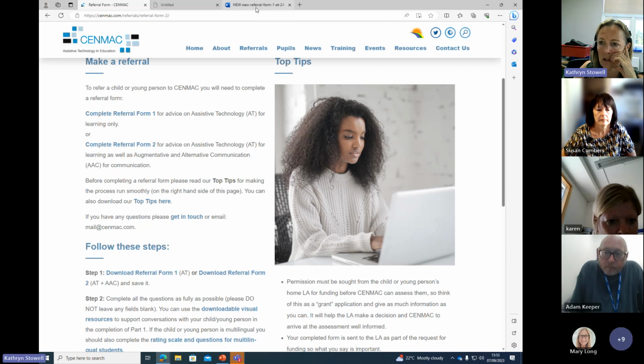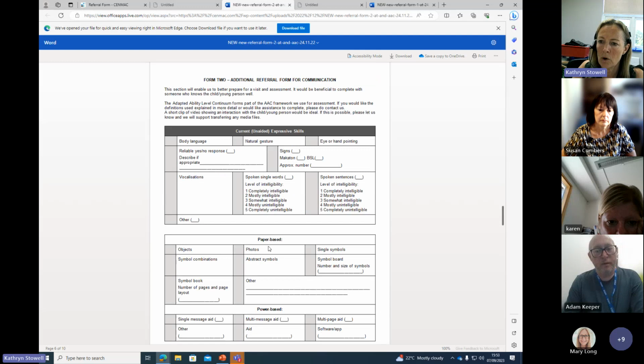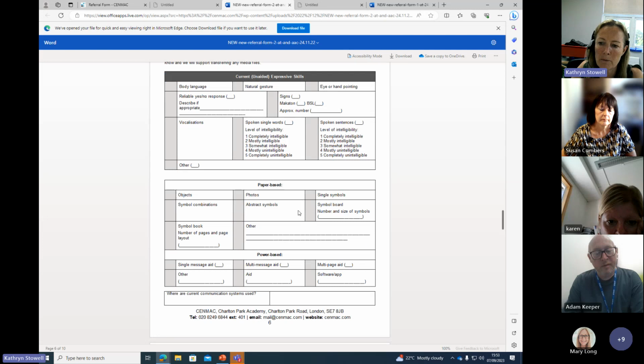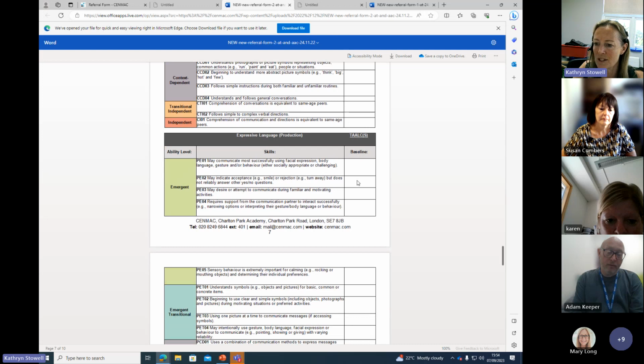And you'll see here that we use an AAC framework that helps us understand what communication systems have already been used and what abilities the students currently have. So this form is asking about their expressive skills, and what paper-based and power-based resources might be used. And here are some different statements that the team with the child, and it might be that parents want to be involved with filling this in, would tick where you think the child is able to achieve or what they're able to do currently. So you would go through this form.